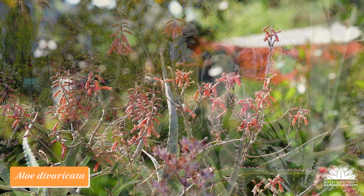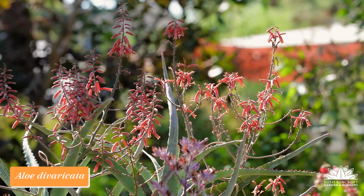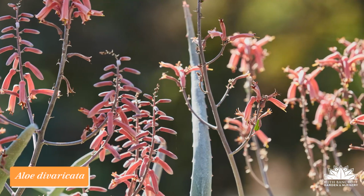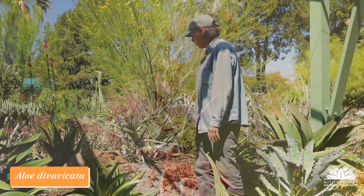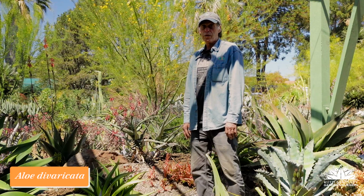Now ours is developed into a clump a few feet tall, but really in habitat they can get quite large. I've seen them taller than me, and that must be a pretty old plant. But they have these branched inflorescences with pinkish red flowers, and generally fall flowering for us here in California. Aloe divaricata.